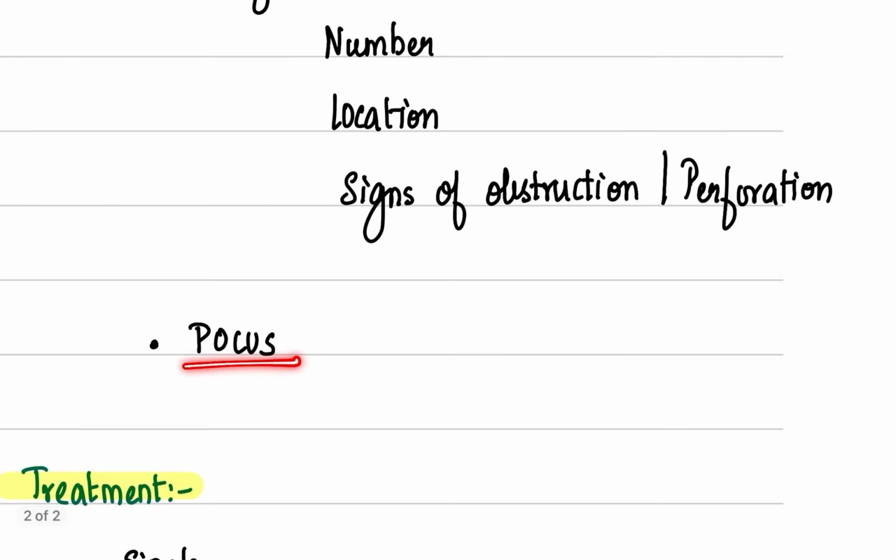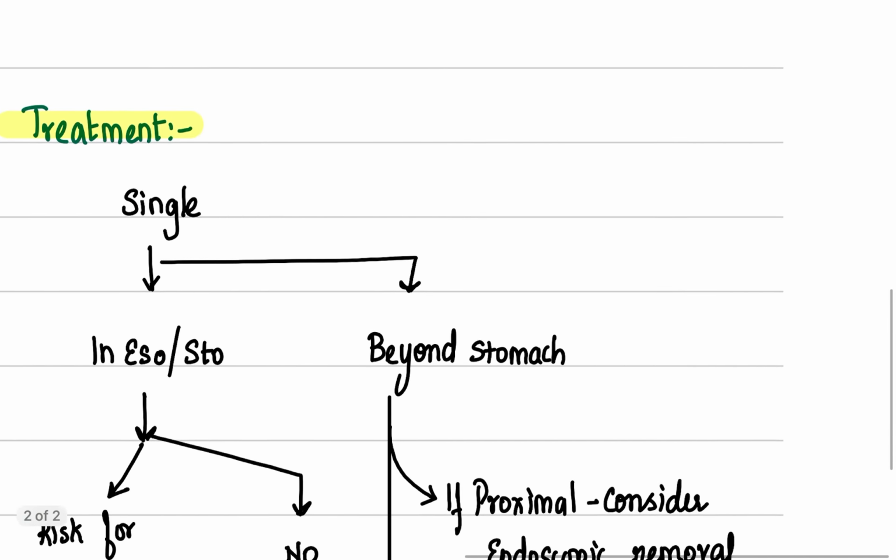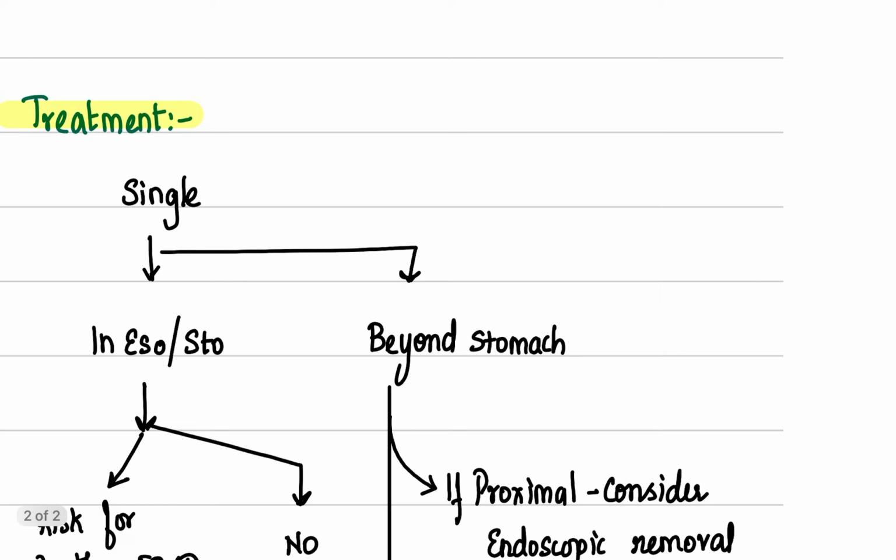Then in point of care ultrasound, what are you going to look at? First of all, you will use a probe that has a high frequency. Then what are you going to look for? If it's a metallic foreign body, then it is going to give shadows underneath that metallic object. Only if it is a metallic object, you will have those ring-like shadows. Otherwise, you will not. So this is about the investigations.